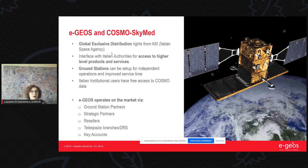A big part of our market, of course, are our partners, and we have different types. We have the ground station partners, which I touched on earlier. We work with what we call strategic partners, who are companies that normally require large volumes of data and also stringent SLAs, timing, and service requirements. So we set up commitment-based agreements to serve these partners. We also appoint resellers, granting them certain rights over certain market areas or market segments, and also discounts. Being part of the Telespazio family, they are our main shareholder, we also operate through their branches on a global basis, and belong to the greater Leonardo family. In the US, we also work with Leonardo DRS. And of course, not to forget our large clients, our key accounts.